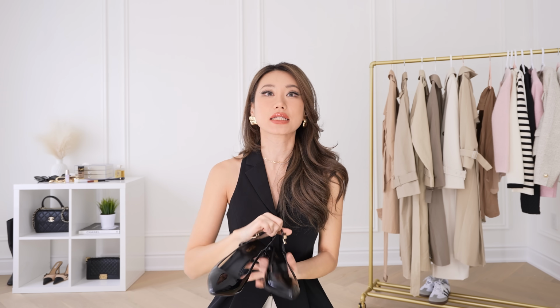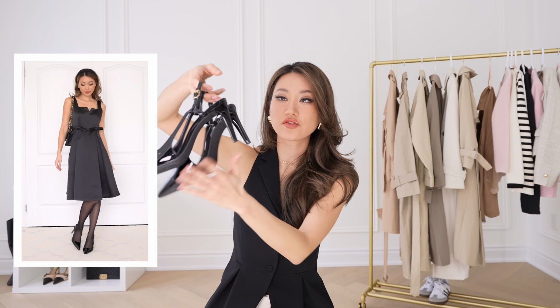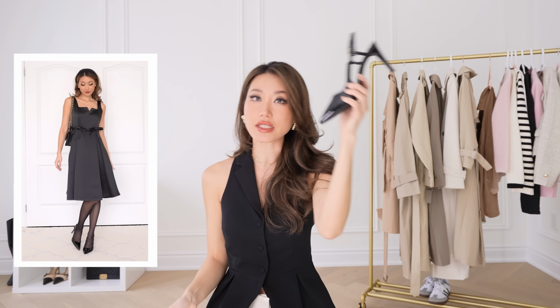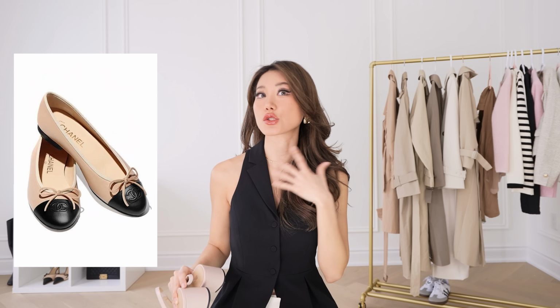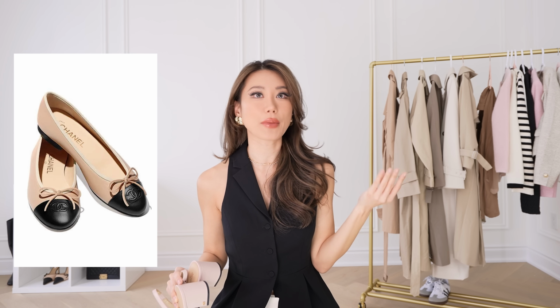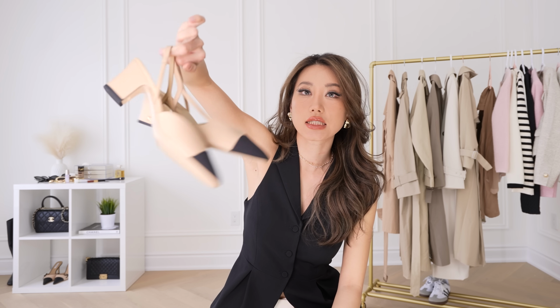Every single time I need some kind of heels, I just gravitate towards these Michael Kors sling bags. They have a patent finish and a heel that's super easy to walk in. Something about the cap toe design just will forever stand the test of time and will just take a lot of simple outfits to the next level. Super classy, think Chanel ballet flats or even Chanel sling bags.